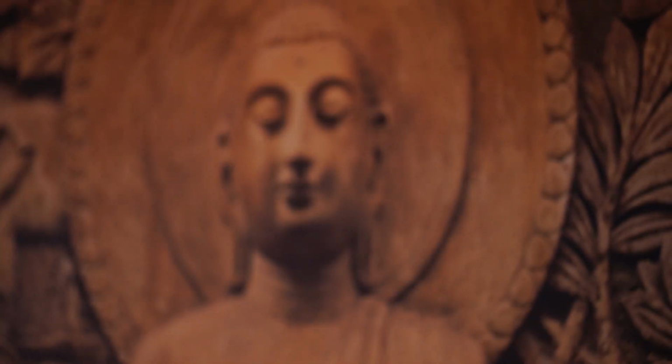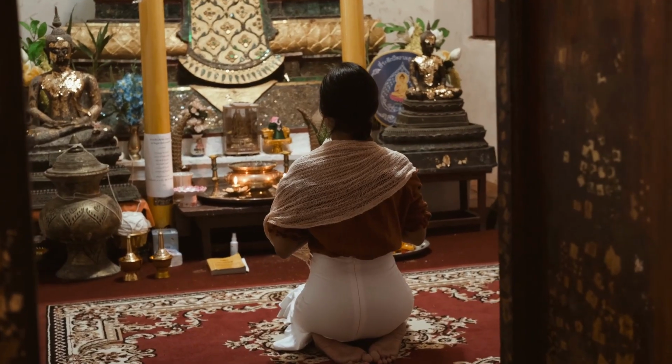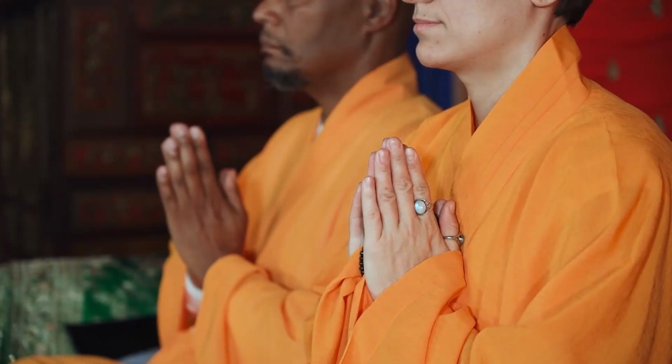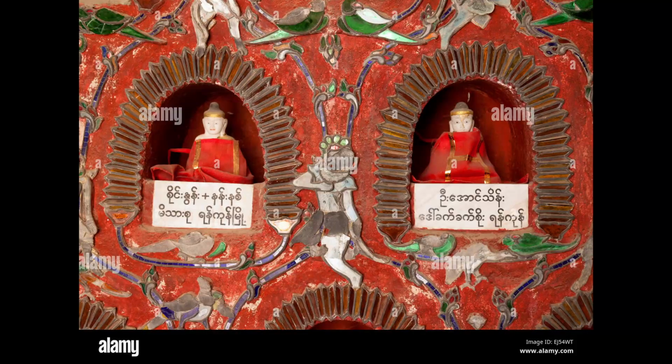Among the many customs in Buddhism, there is one where devotees offer gifts and donations to the temple and monks. They often have their names engraved on it. And as we'll see, this is not a new practice.